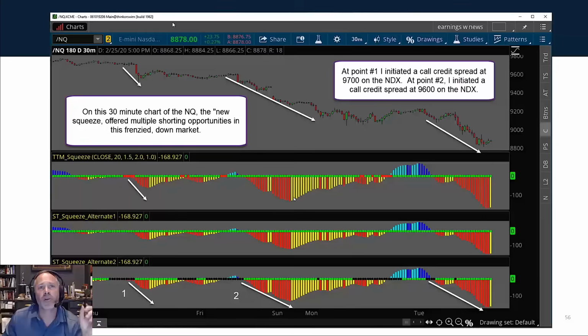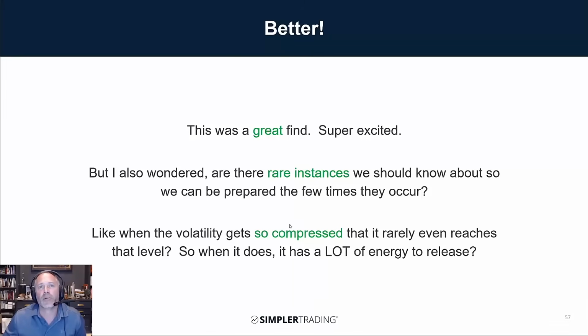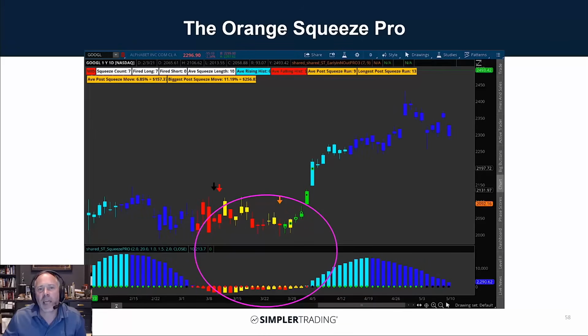Okay, so we kept playing around with this, and then I wanted to play around with really tightening the parameters. So the black dots are a little looser, so they can give us a heads up as to the red squeeze, and sometimes they'll be the only squeeze that happens. But what happens if we tighten it up a little bit as well? And this became the orange dot squeeze. The orange dot squeeze here basically is the tightest of the parameters.